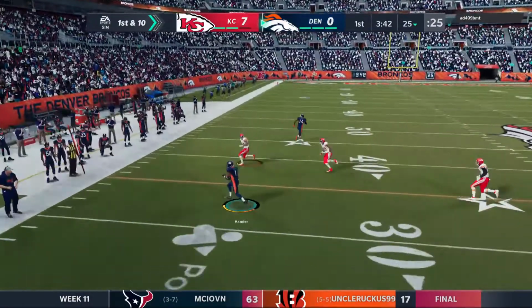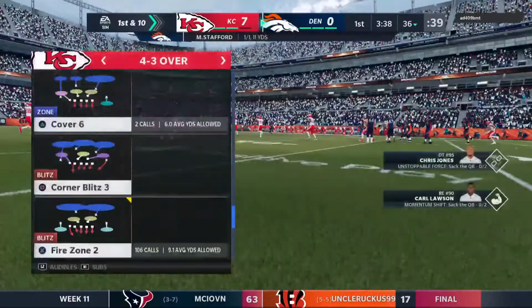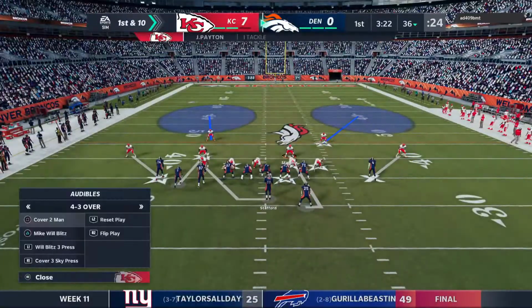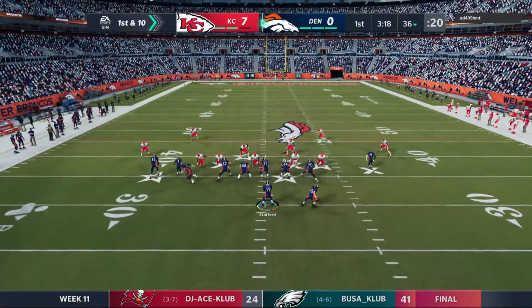Now a first down throw. Stafford got an open man here, and it's K.J. Hamler. And they're able to get this one across the 35. That's good. The drive starting with a first down, 11 yards on that pickup. 1st and 10 at the 36-yard line.